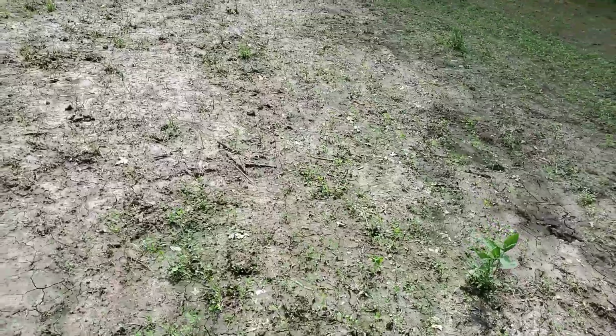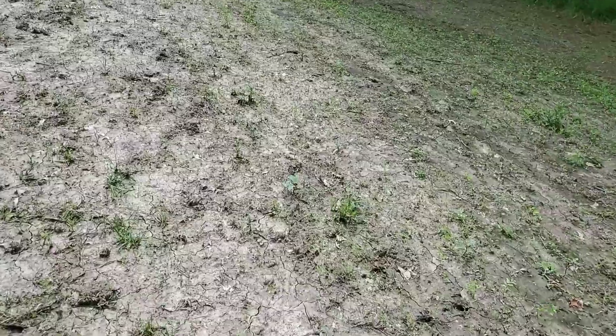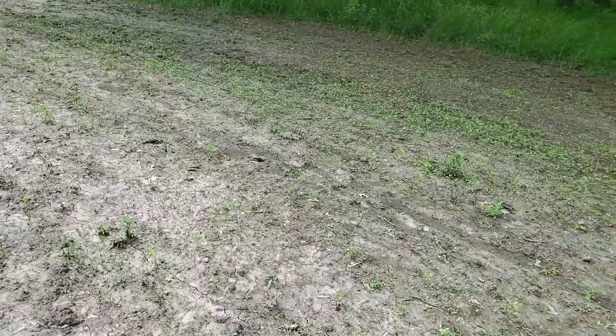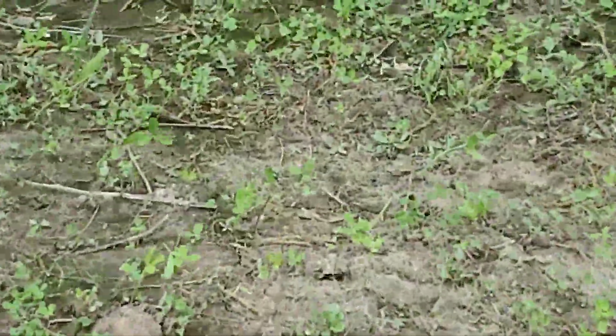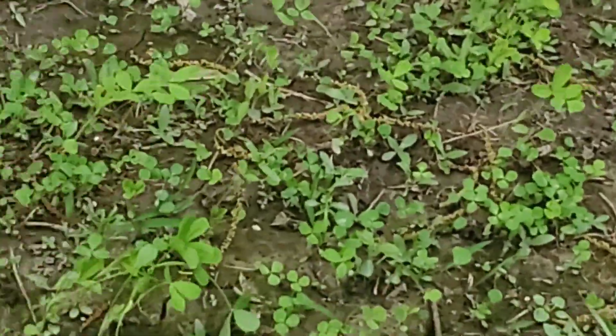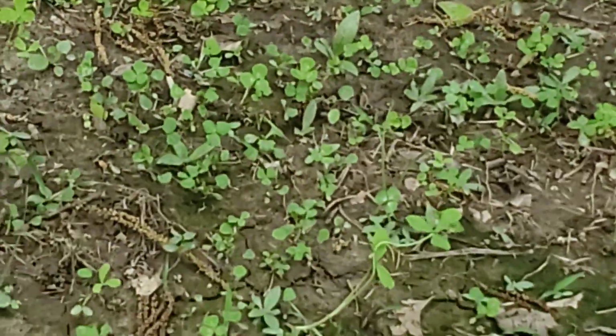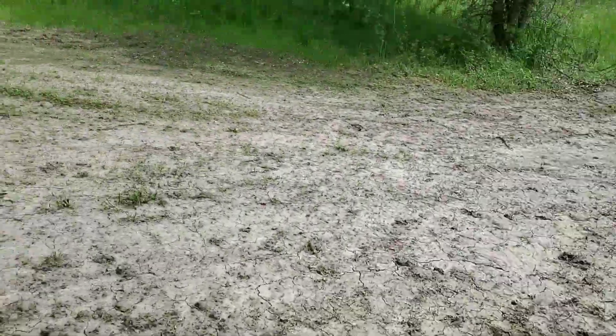It's June 4th. I put this food plot in May 14th. This area back here is all Whitetail Institute clover, pure clover. Real high traffic area, and it's doing real well.